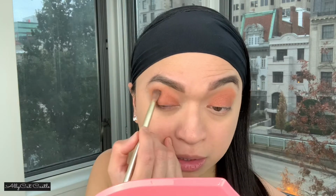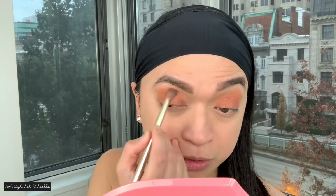Then we will continue blending it with the Sonia Kashuk Blending Crease Brush. This one doesn't have any product anymore, so we're just basically blending them together, or marrying them together, as well as on the other side.